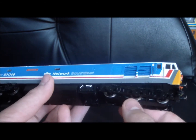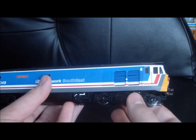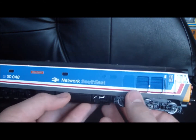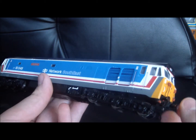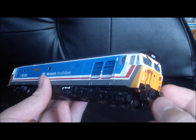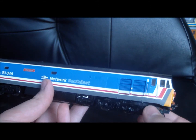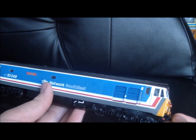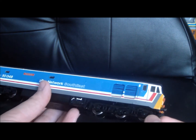So, a brief history about the Class 50. These were built between 1967 and 1968, and a total of 50 were built. They were mainly in service with passenger trains. These could often be seen on the semi-fast services out of Waterloo.